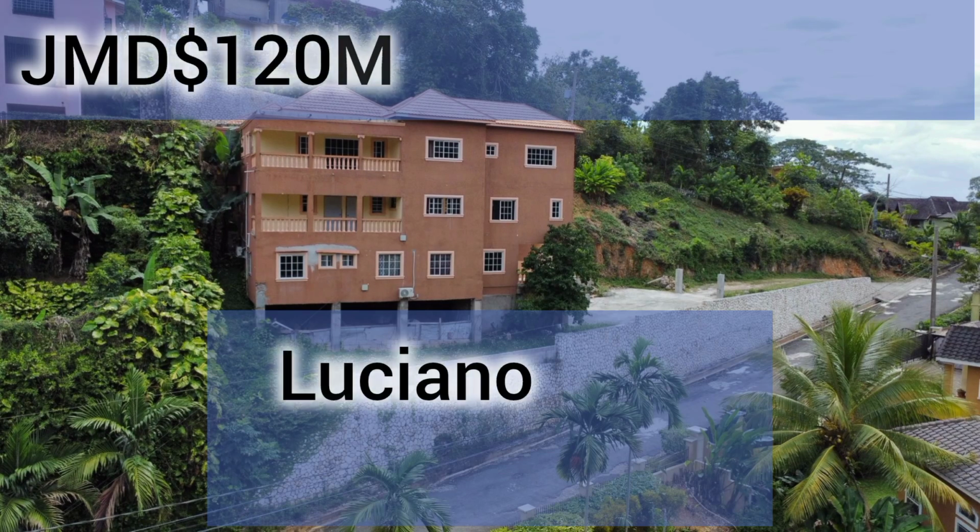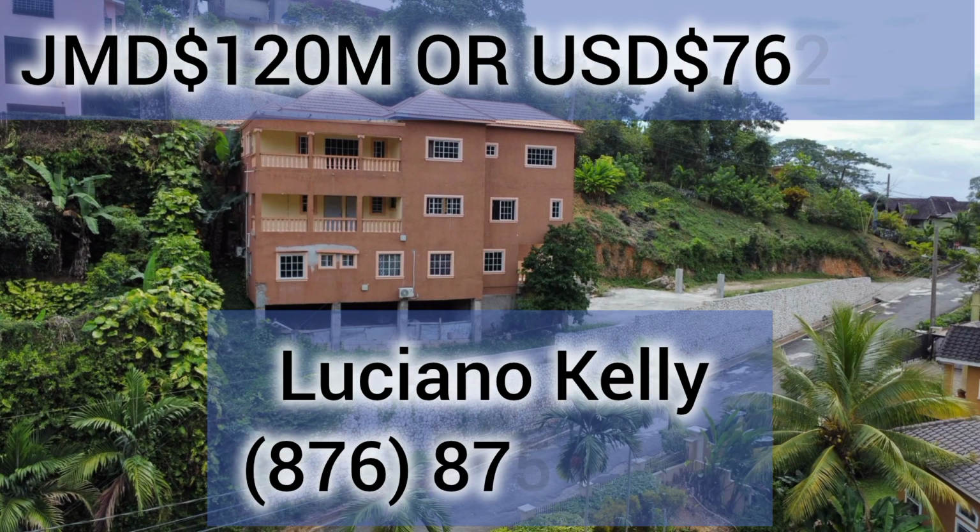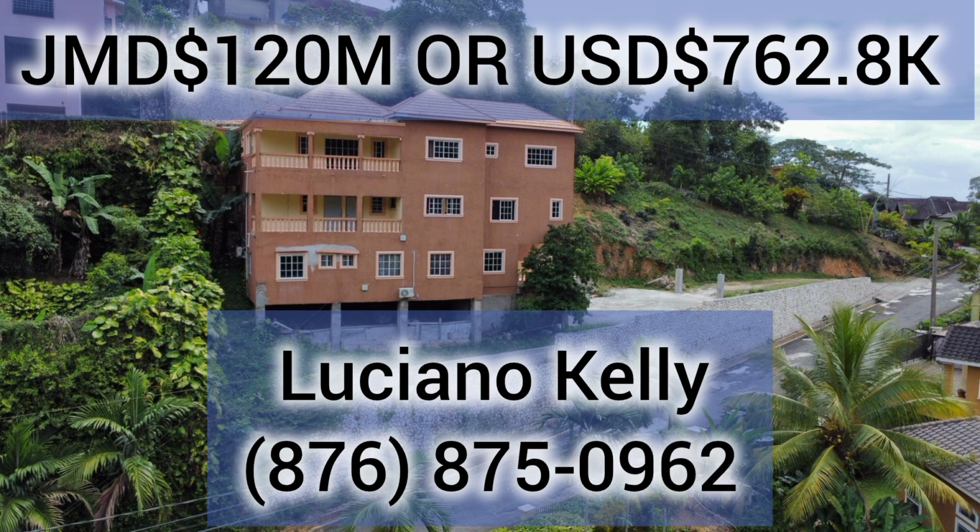The asking price for this house is Jamaican 120 million or US $762,800. To purchase or make an offer, please take a look at your screen or you may visit the description area below for full details.